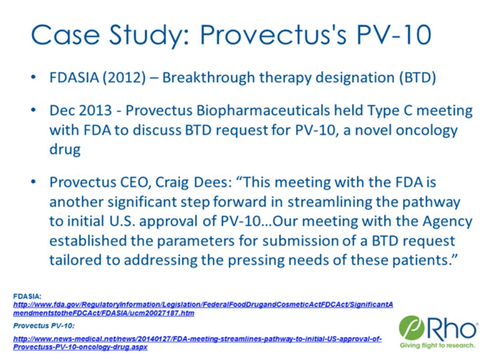In an article in News Medical, the CEO of Prevectus noted that the meeting with FDA presented a significant step forward in streamlining the pathway to initial U.S. approval of their product, and that the agency established parameters for submission of the breakthrough therapy request. Had the company decided not to take advantage of the meeting with FDA to discuss their request, they likely would not have received this valuable feedback from FDA on their clinical development plan.